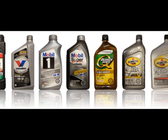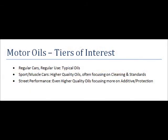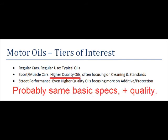Let's begin looking at motor oils relative to tiers of interest. Regular run-of-the-mill cars, SUVs, trucks, whatnot, that are used just on a daily basis, regular use, are going to use typical oils. Just follow the manual's guidelines. Sports cars and muscle cars, or maybe even trucks that are being used more aggressively, you're going to want a higher quality oil, often focusing on the cleaning and other standards of the industry.